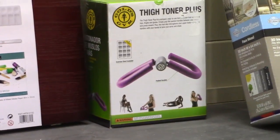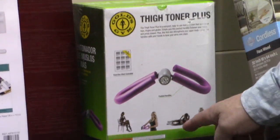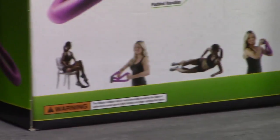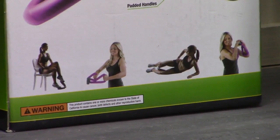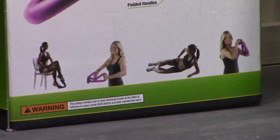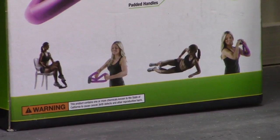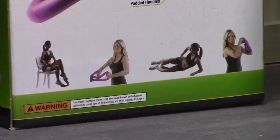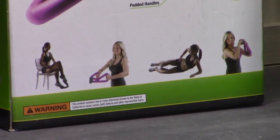And then we have a Gold's Gym Thigh Toner. I don't know if you can get a close-up of this down here. You can use it in different ways. She's using it for her arms in one and then using it for her legs in another. So it's a thigh toner, but you can use it for your arms as well. And it's a Gold's Gym, so it'll be a good quality.